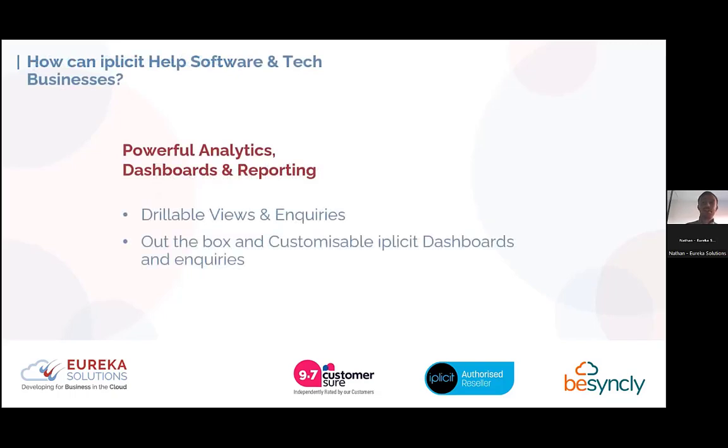So as we said there, iplicit comes full of drillable views and inquiries, and that's across lots of different areas of the business. So it's not just for one simple area. You've got views and inquiries all across the system. So really easy to inquire on, really easy to get the information that you need. There's out-of-the-box dashboards and inquiries already made for you in iplicit, which is great, and they're really all-encompassing. So it's really likely that you've already got the information, reports, and dashboards that you actually need out of the box without any kind of intervention to those.